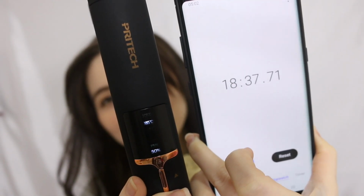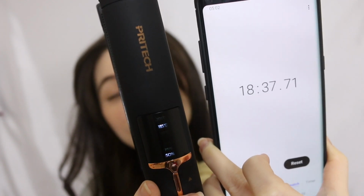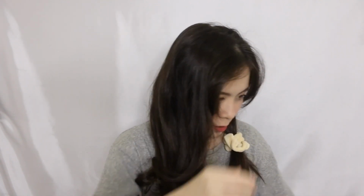It's about 18 minutes and I've curled somewhat half a head, and I've used up 50% of the battery already at 185 degrees. So it runs out really, really quickly. My hair is not too bad. Like if I use my regular comb, it will look a little bit neater than normal.